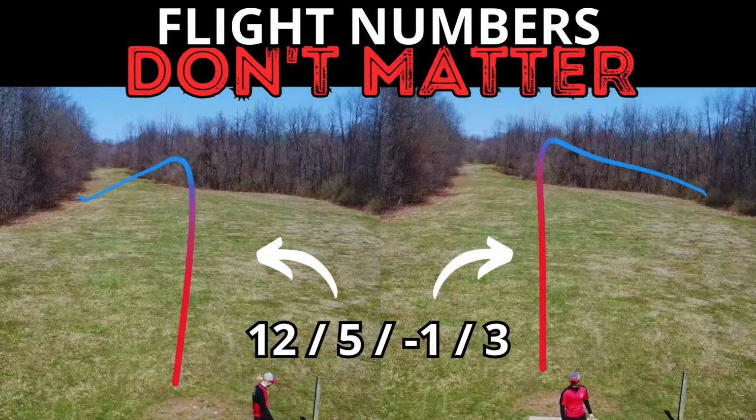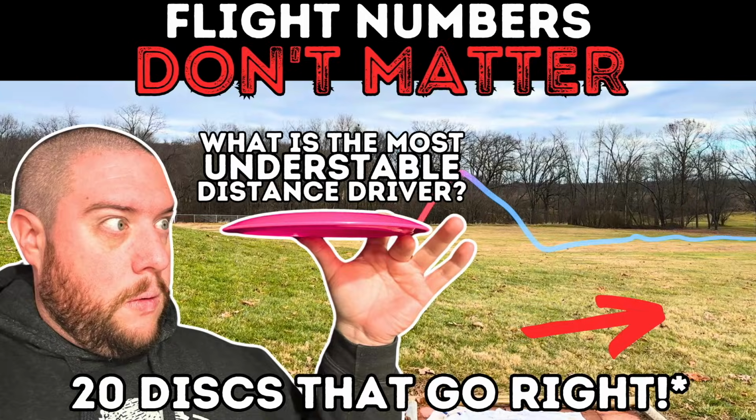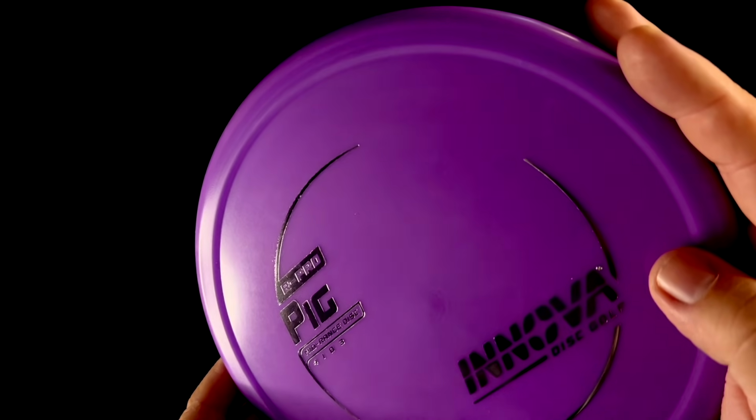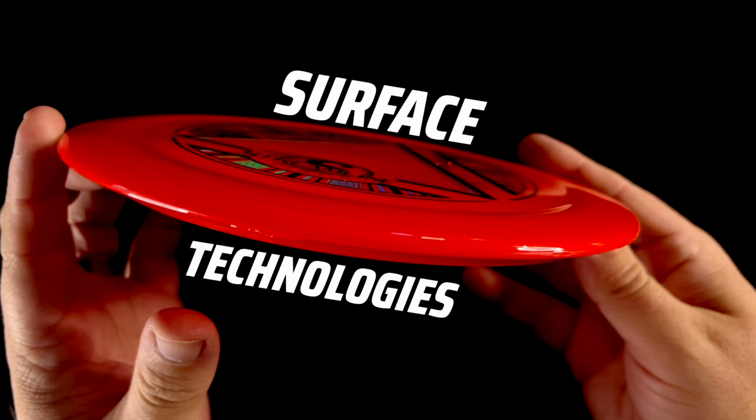Hey everyone, it's Greg from Six Sided Discs, and this is Flight Numbers Don't Matter, where we conduct large-scale tests and comparisons of discs to better understand flight numbers, stability, and lots of other things. However, today is not about comparing a bunch of discs against each other. No, today is about understanding a term that's relatively new in the world of disc golf: surface technologies.